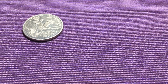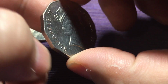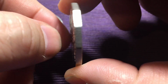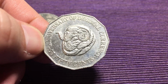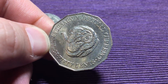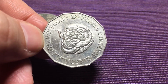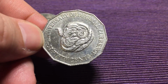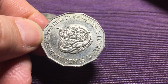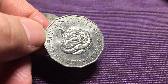The second one is actually one of my favourite coins, and this is the 1991 50-cent coin. 1991, there it is. This has a picture of a ram, which I think is really well done. Most of the ones I find of this coin are in very good condition, so I don't know whether people are holding them and eventually letting them go. But considering the coin's been around as long as it has, they always seem to be in very good condition. This is the 25th anniversary of decimal currency, and a couple of years back we had the 50th anniversary.